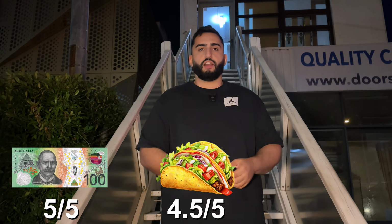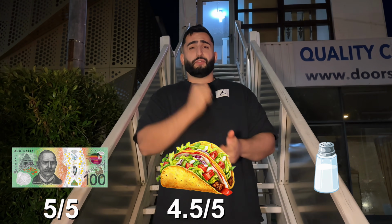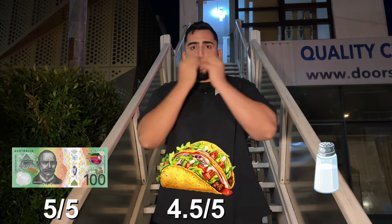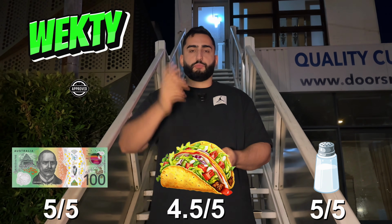Papis Birria, what do I think of your tacos? What a taco. Price-wise, I'll give you a 5. Why? For 20 bucks, that quality was amazing. Presentation, it wasn't as nice as the other packs I've had, but look, it was still decent. I give it a 4.5, especially with how it tasted. Now the flavor, again, one of, if not the best taco I have had in Sydney. Flavorful, crispy, everything about it, I loved it. 5 out of 5 on price, 100% Wekty approved.